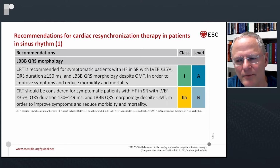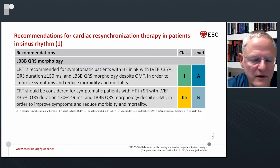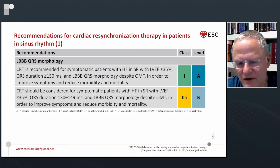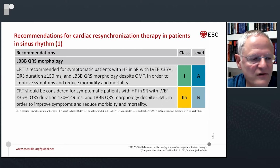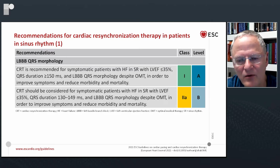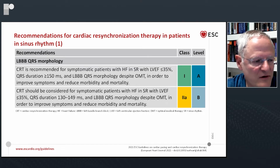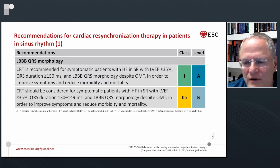Let me just go back one step and mention that our guidelines regarding CRT are in line with the CHF group. The guidelines for CHF were published at about exactly the same time, and there was a lot of work to line them up together. There was a lot of discussion, some arguments, but we finally were able to reach an agreement, as opposed to previous sets of guidelines where there was some disagreement between heart failure and EP guidelines. So we'll move on with the indications.